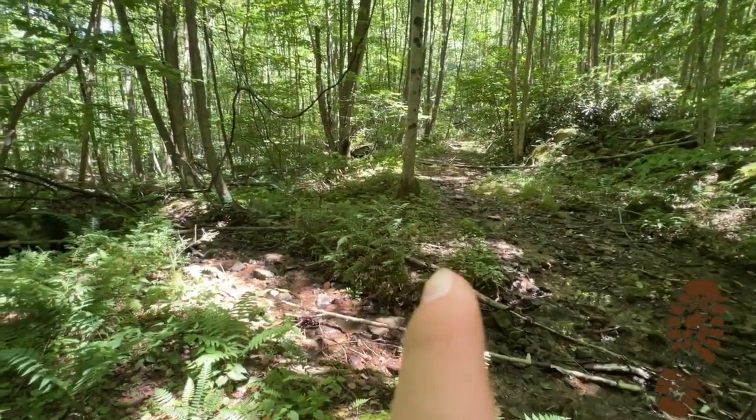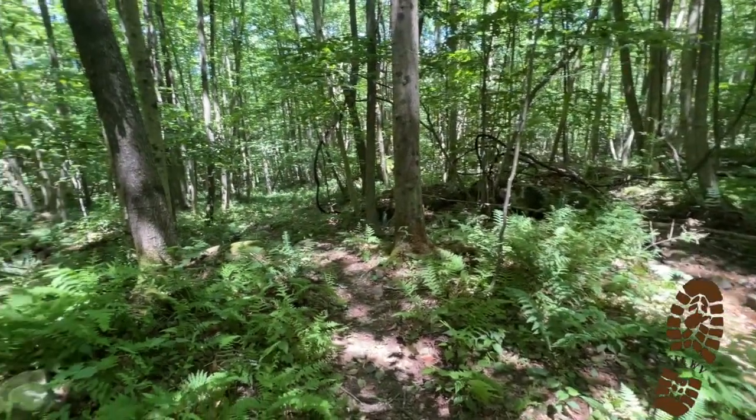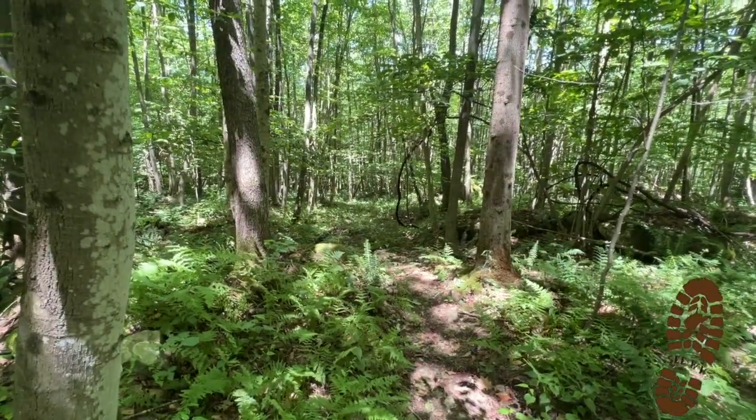Just kidding, I tried to go that way, and then after the stream crossing, it was really grown up with what I believe were nettles. So I'm just gonna stick with the high ferns.